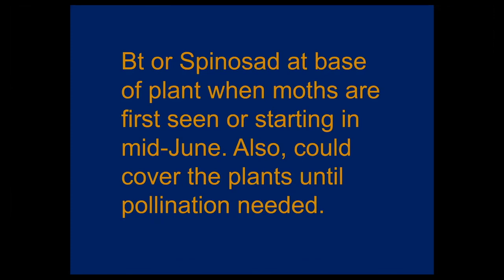Flea beetles usually aren't a big problem with strawberries. I'd like to see pictures of the damage that you're talking about so I can see if it's flea beetles or some other kind of pest. That's what I would like to do. But spinosad is the best thing I could come up with that would be safe to use.